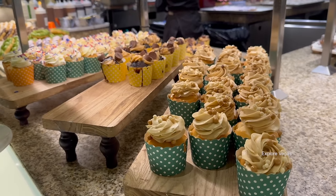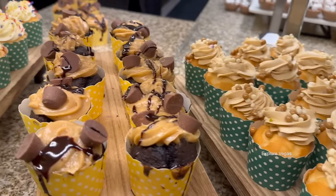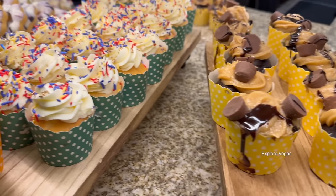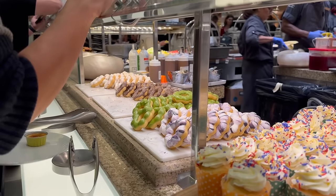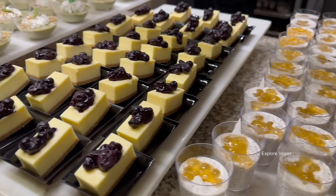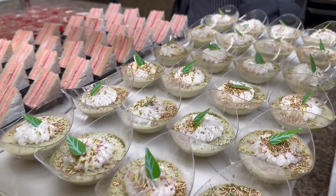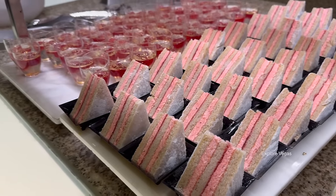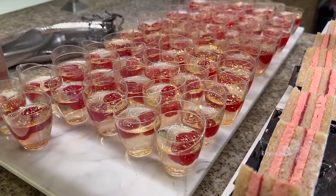Here are some assorted cupcakes. There's vanilla, peanut butter, and birthday cake. There are mochi donuts in vanilla chocolate, green tea, and ube. Here is chia seed pudding and no sugar added cheesecake. Here's green tea panna cotta. This is vegan strawberry cake and raspberry and lychee jello.